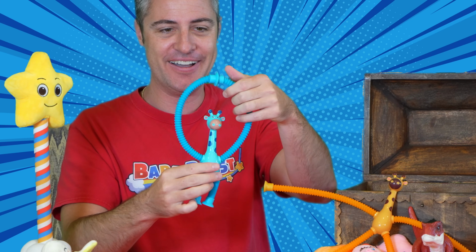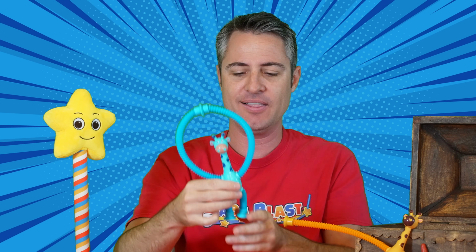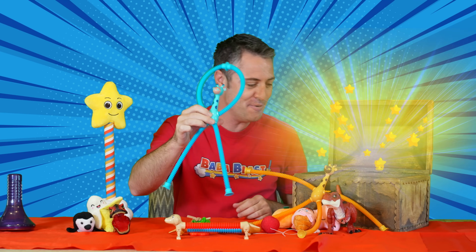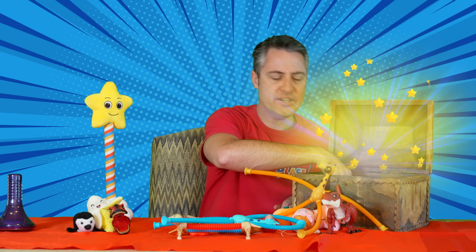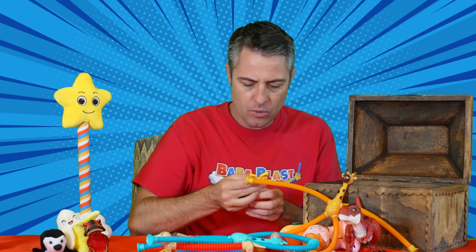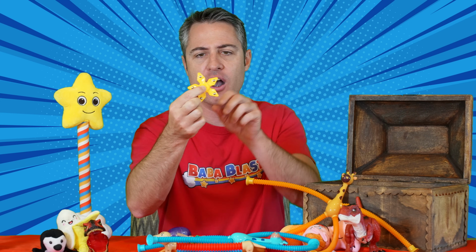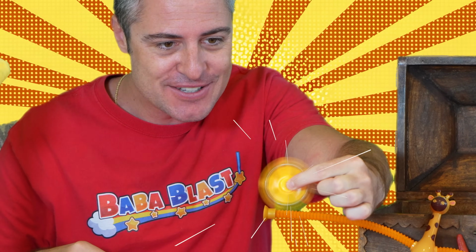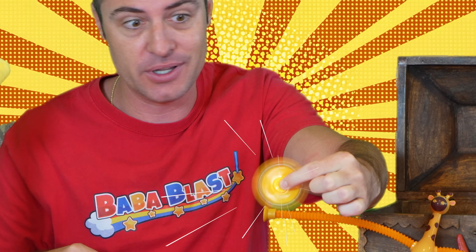They do! Now this giraffe is saying, oh, let's make the legs long too. Nice. These are so fun, Blaster. Hey, there are more toys in here. Check this out. Look at this yellow star, and it spins. Whoa, that's awesome. I could do this for a really long time.